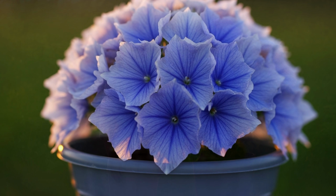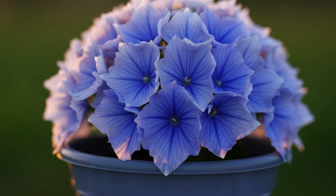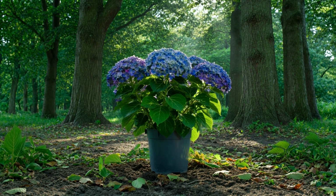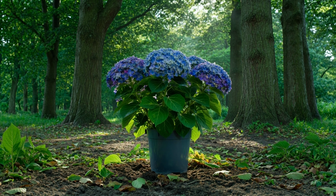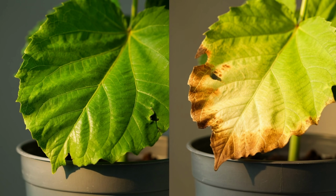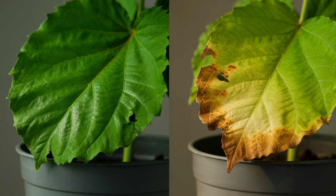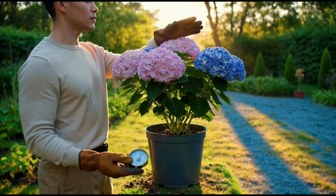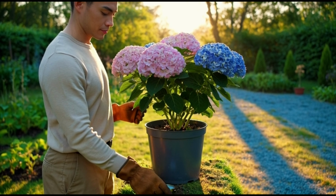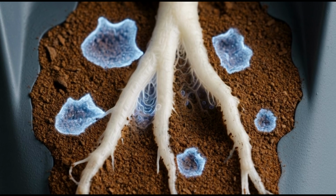Mistake number 1 is where most of this starts, and it is about where you put the plant. Big leaf hydrangeas, the round mophead ones, the lacecaps, the beautiful summer blue ones that everyone wants, evolved in light woodland, dappled morning sun, protection from the hot west-facing afternoon light. When you put one of those in a spot that gets full sun from noon onwards, it is not just uncomfortable. The roots cannot move water to the leaves fast enough to keep up with what the leaves are losing to evaporation. The plant wilts.